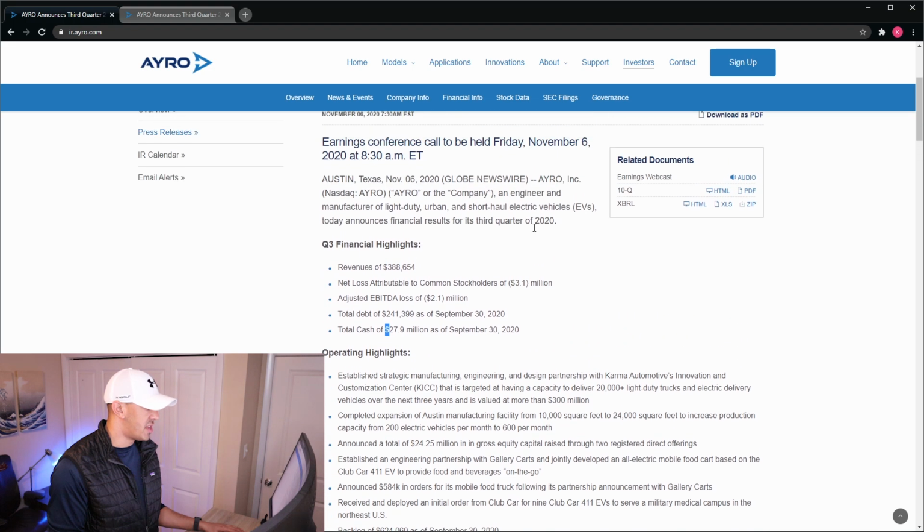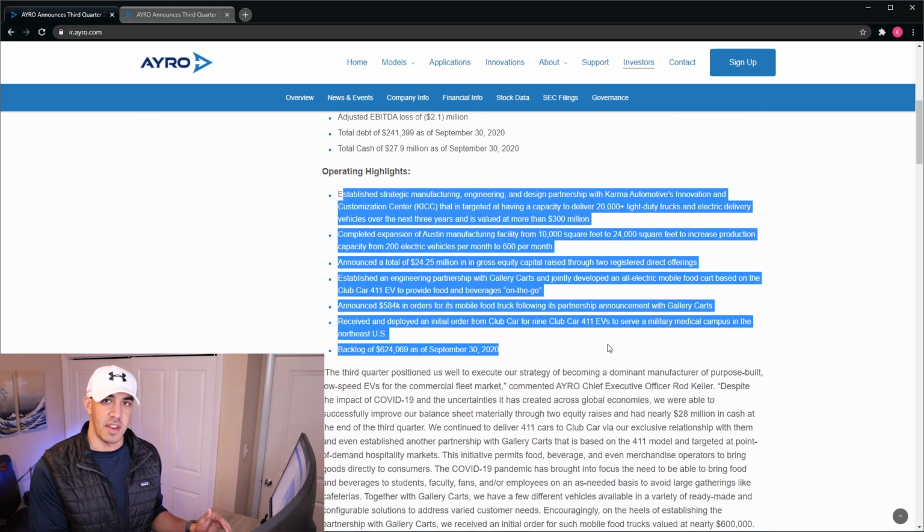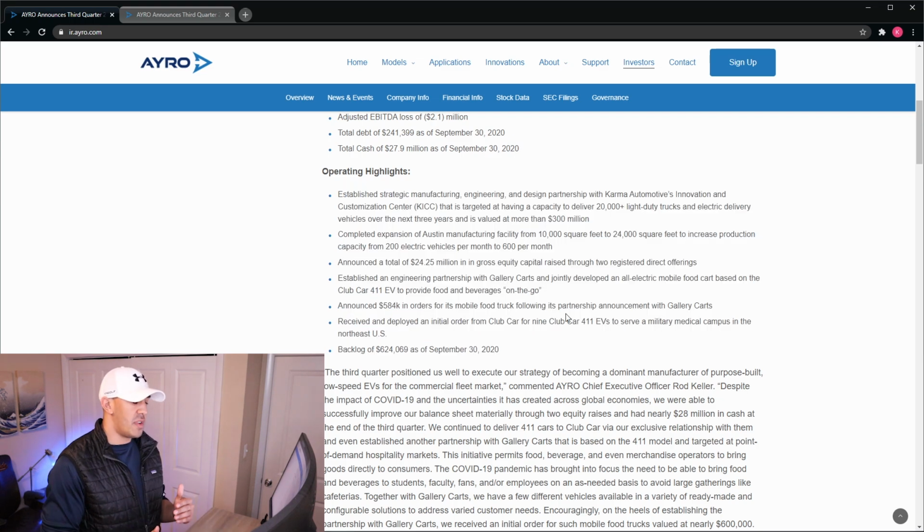Total cash 27.9 million. And right here is really what you guys need to look at if you're looking to invest in this company. So they're very progressive. They're doing a good job of really expanding, right? Cranking out more deliveries, doubling the square footage of their production facilities in Austin. Look into things like this. A lot of these key highlights. I'm not going to cover all of them for the sake of the video, but here they are.